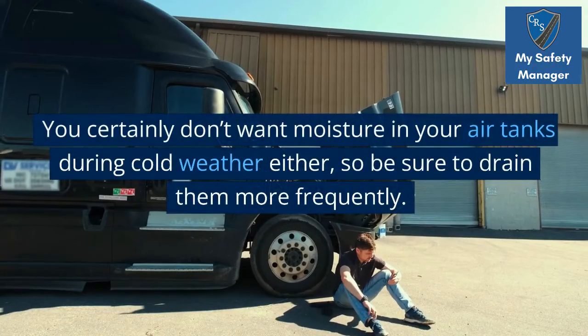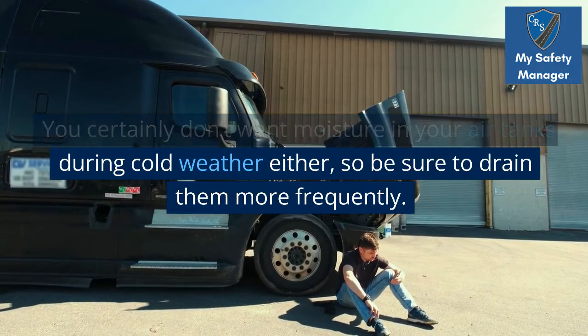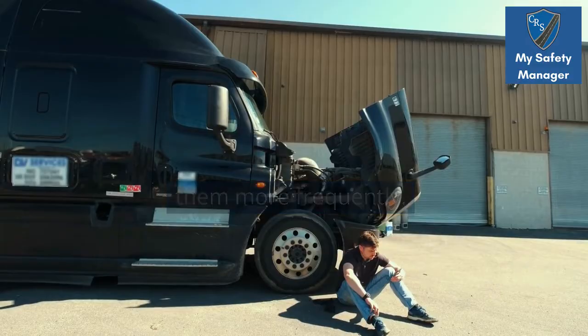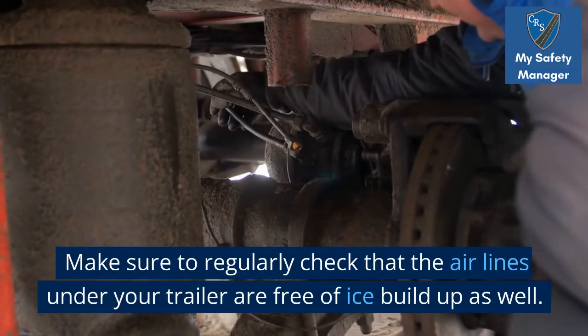You certainly don't want moisture in your air tanks during cold weather either, so be sure to drain them more frequently. Make sure to regularly check that the air lines under your trailer are free of ice buildup as well.